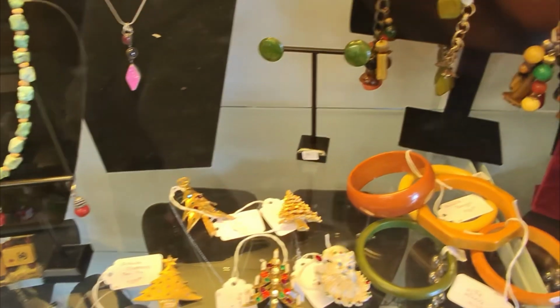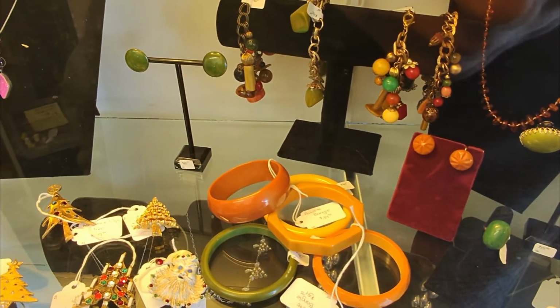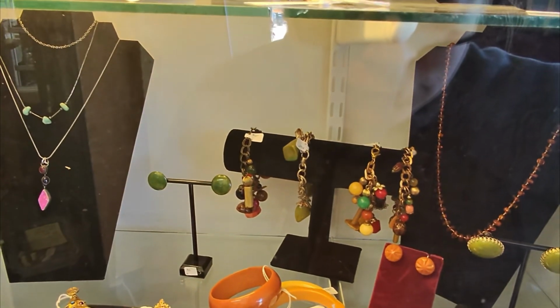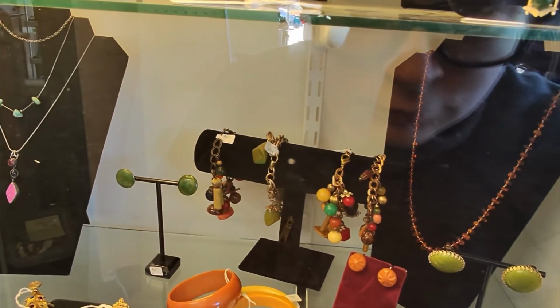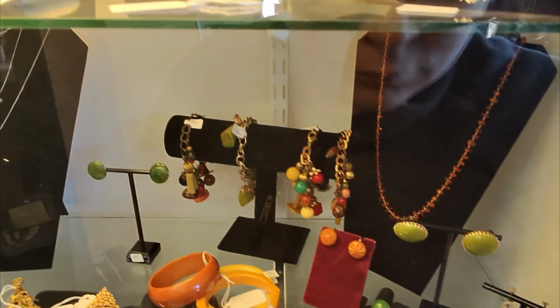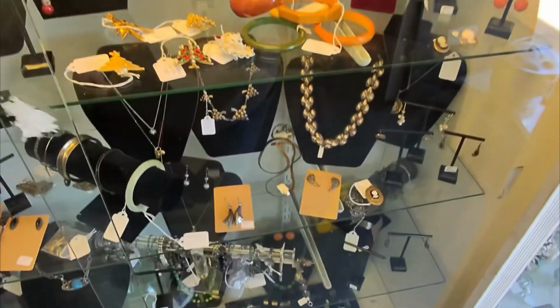And then more Bakelite. More Bakelite. Look at those bracelets in there. All really cool. And again, reasonable prices. Like that hexagon one was like 30 something dollars, 32 I think. And then those charm bracelets back there were like 40. So not bad prices at all. I was tempted. The bracelets kind of like were calling my name a little bit.